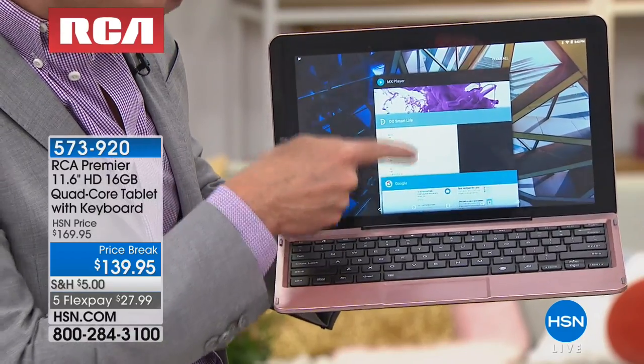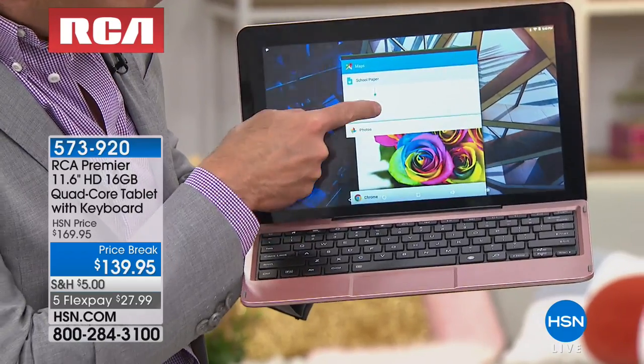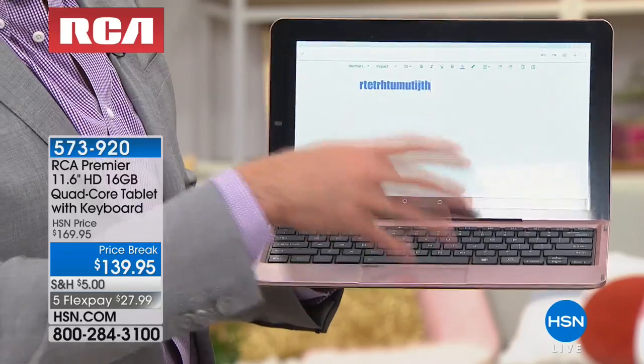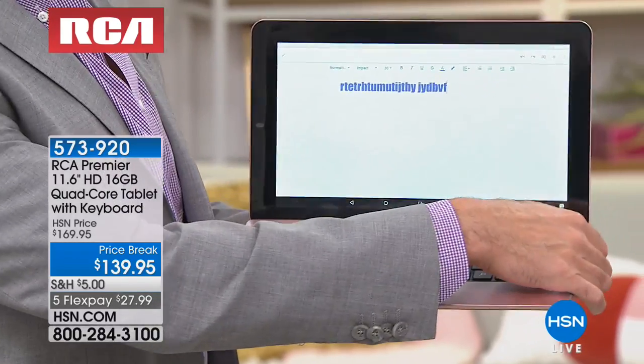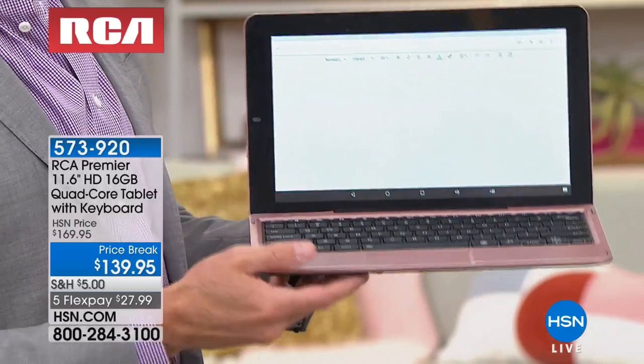When you pop the keyboard onto the docking station, if you go into, for example, a document or something like that, you'll see the keyboard works immediately. So it's not like you have to use Bluetooth to connect it or you have to plug something in. That's because these are designed to go together and they have this really cool MagnaLink.